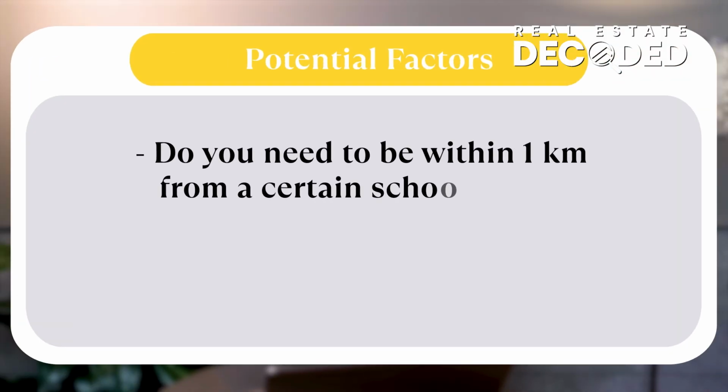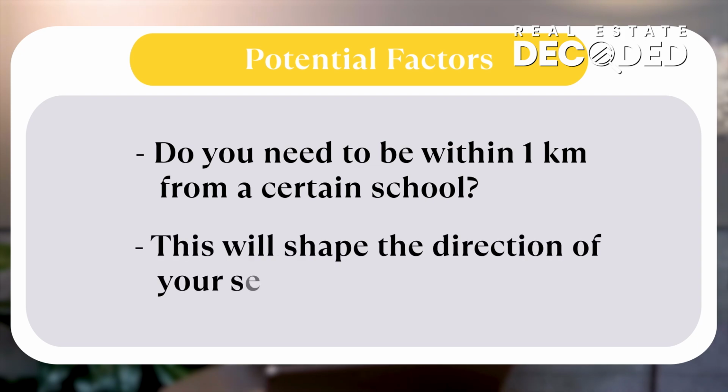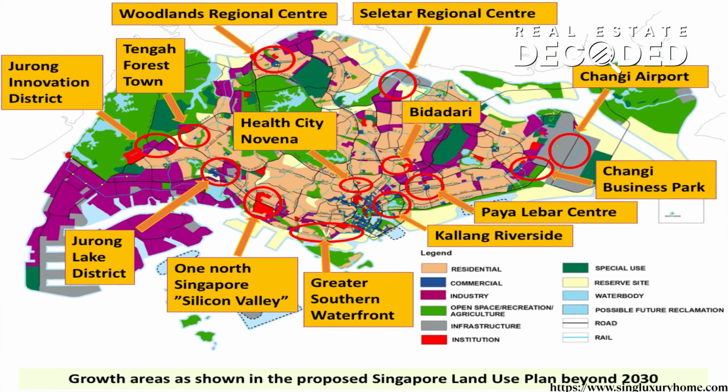So for example, if it's going to be own stay and maybe now you guys have 2 kids, then primary school is probably something that you really need to be considering. You need to be within 1 kilometer of a certain school because you have plans to send your kids to this particular primary school, then that will set the basis of the entire search as well. So there are many other criteria when it comes to choosing for your own stay, because ultimately for own stay, you are the ones going to be living inside this property, so you've got to make sure that this property feels right for you. Whereas on the other hand, for investment, it's very much numbers based, right? We want to go into growth areas. We are not too particular about which region because we do not physically need to be staying in this particular property.